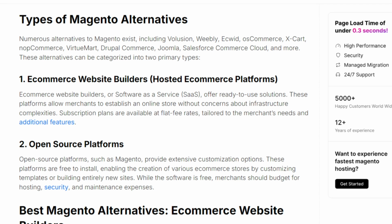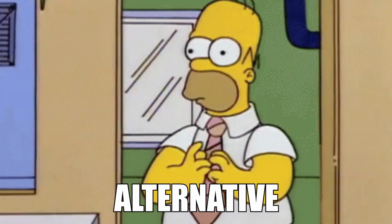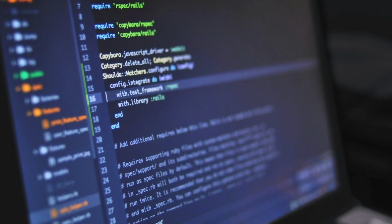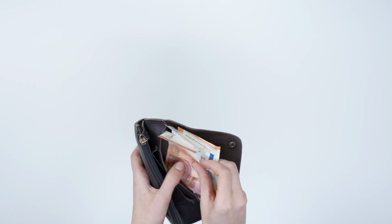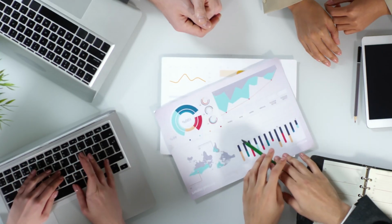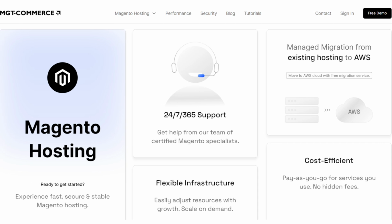Magento alternatives split into two groups: software builders and open source platforms. Picking the right alternative depends on your needs, budget, how much tech you know, and how big you want your store to grow. Look for easy setup, helpful support, costs that fit your wallet, and room to add new features later. Speed matters too, so fast hosting like MGT-Commerce's setup can make or break your choice.